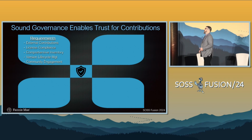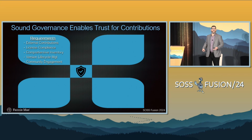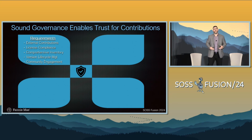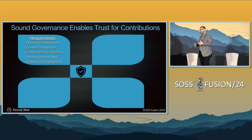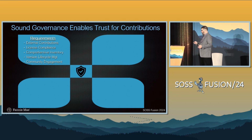Community engagement. It's like why I'm on this stage today. And one of my colleagues, Joe, gave an awesome talk on InnerSource yesterday. And we're always trying to give back to this group and Linux Foundation and other consortiums because we believe in open source. We don't want to just take, we want to go upstream. We're consumers. So that's why we're here.